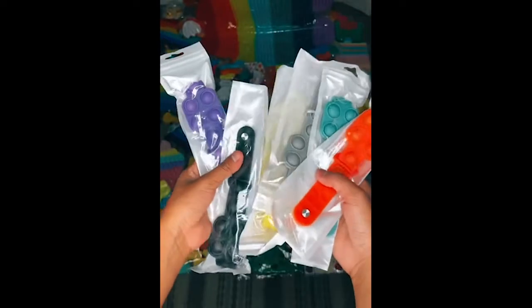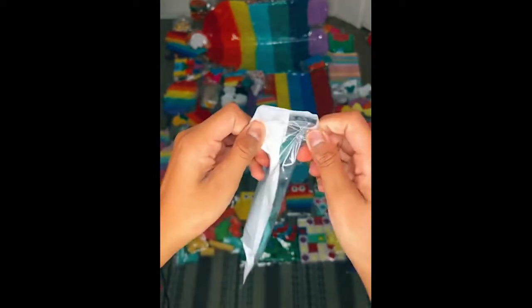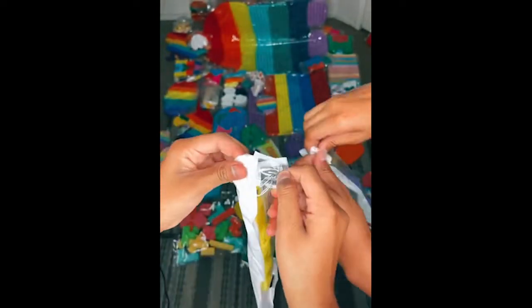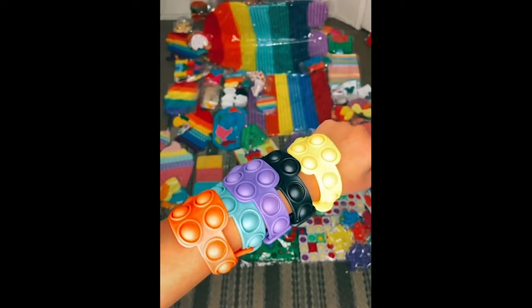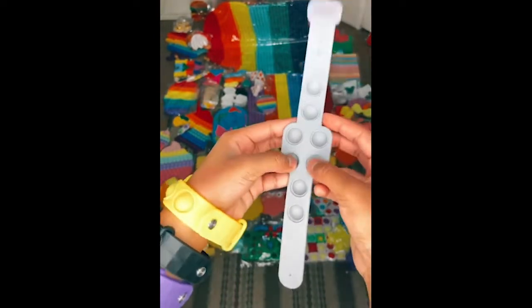Next are these poppet bracelets. I 100% recommend these. Oh my gosh, this is so good.